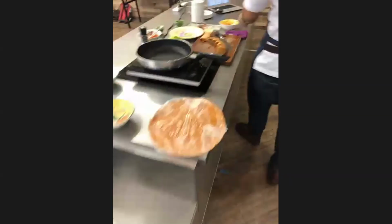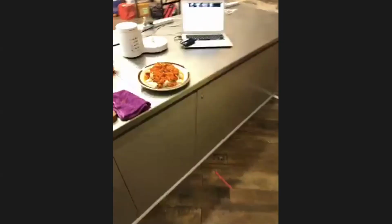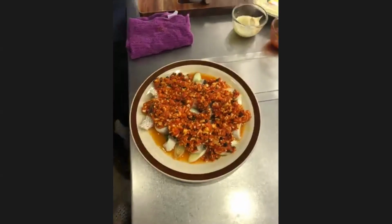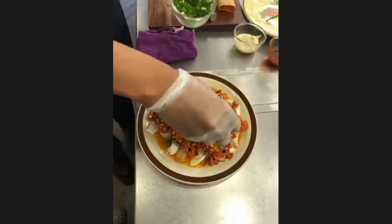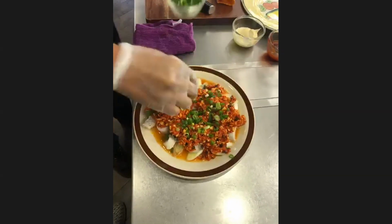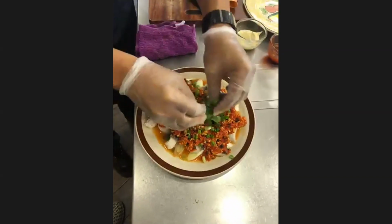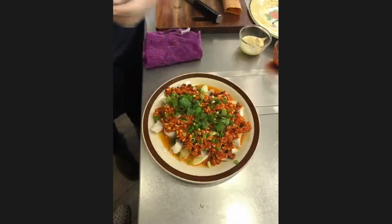Yes, I agree. There's a lot of chili on the fish because Chef says he likes spicy. And then you can smell all the flavor come out. And then enhance with garnish. Okay, some coriander leaf. I'm also getting hungry, Chef.